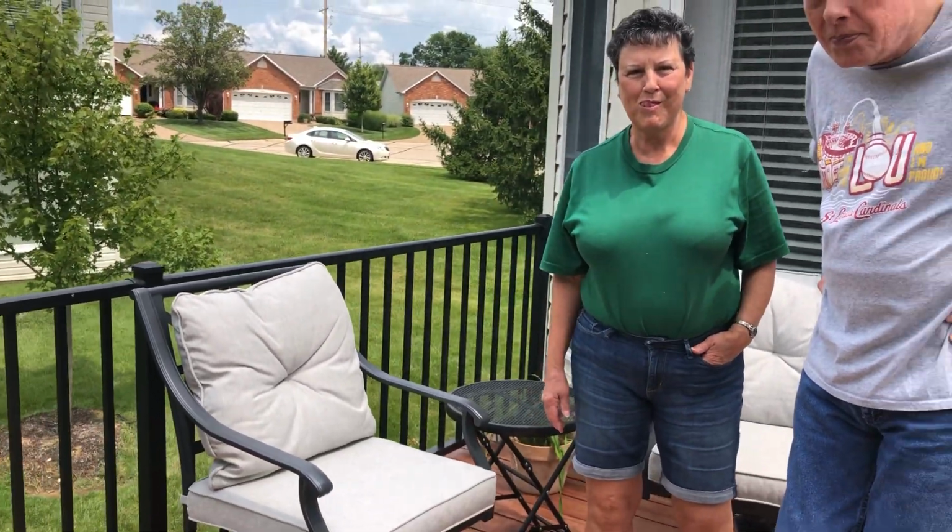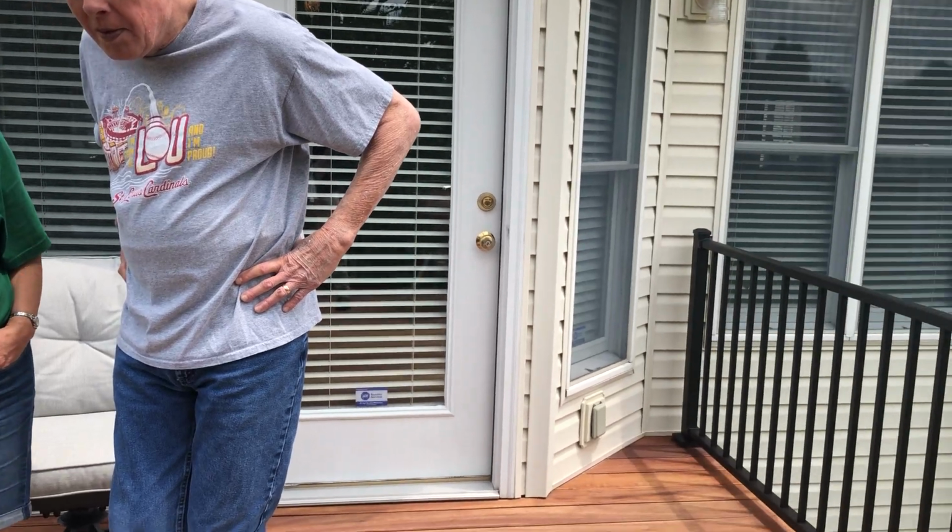So, wow, so much better than what it was before. I think we had the cedar here before, didn't we? Yeah, it was like that over there.